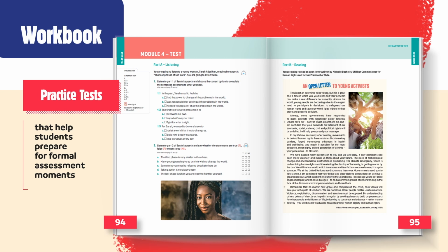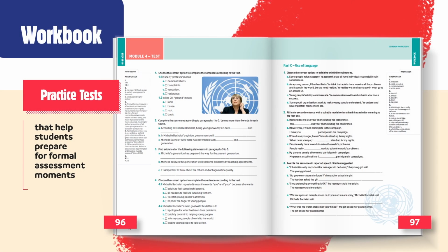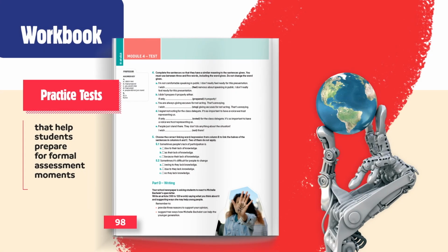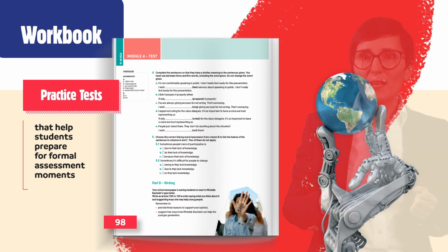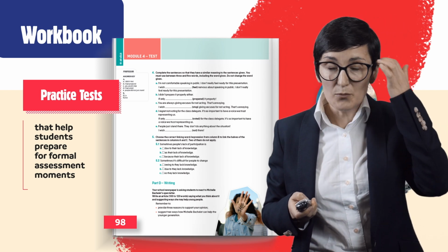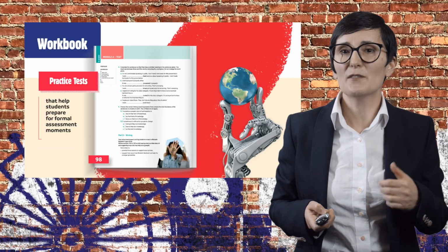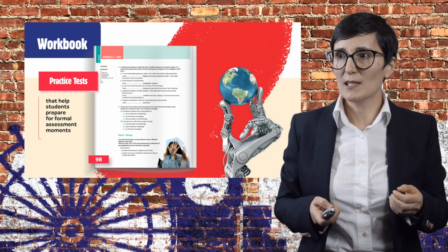They have the same structure and the same test item formats as the tests in the teacher's resource file. So there will be no surprises here, students. If students do these tests, they will be fully prepared to do the tests that there are in the teacher's resource file. We have a range of selected response items and also constructed response items that are very similar to the national exams too. So if students want to take the national exam, it's okay. They will be fully prepared to do it.